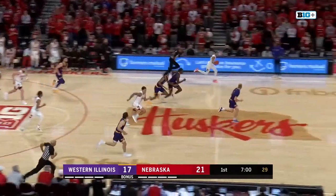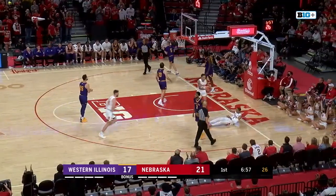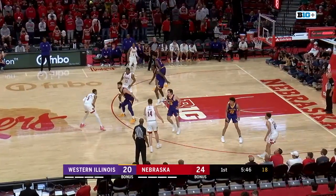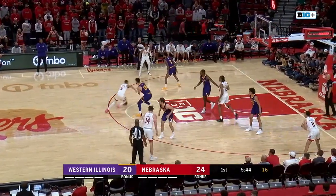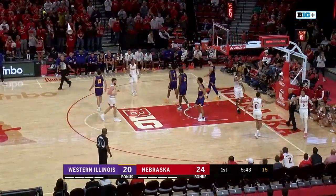And the turnover. McGowan's comes away with the steal. Showtime. Here is McGowan's. Lays it in. Has five for the Leathernecks. Here's McGowan's. Good drive by McGowan's with the right hand, left side, got it.